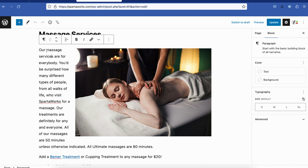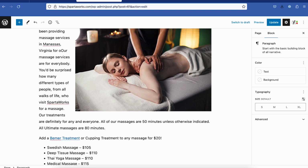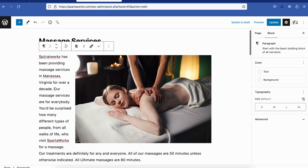So right here we've got massage services in the first sentence of body copy. We could maybe do something like, that looks good. So here we got massage in Manassas right into the opening sentence of body copy, and that's all you need. That's all you need to do. So we have the title tag, the meta description tag, the first sentence of body copy.